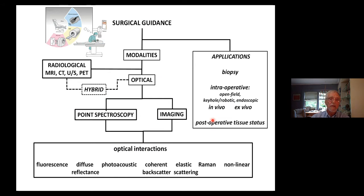And if you look at the whole area of surgical guidance, it really breaks down into two, the radiological techniques, the MRI and CT, et cetera, and the optical techniques. And there is an increasing interest in hybrid techniques, and actually I'll show you at least one example of that. The optical techniques break down into point spectroscopy and imaging, and each of those breaks down into different optical interactions that have been investigated for this application. So fluorescence, reflectance, photoacoustic, etc., many of which you've learned about in the course already.